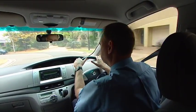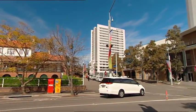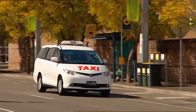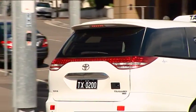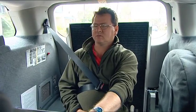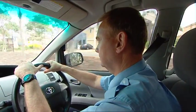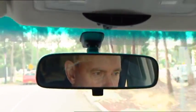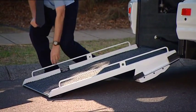Another popular wheelchair-accessible taxi is the Toyota Tarago. It's a smooth and easy-to-drive people mover with lots of creature comforts for the driver and all passengers. The Tarago is a stretched body conversion that provides a full-length wheelchair bay to suit most chairs, including electric models. In addition, there's standard seating for 4 passengers and good visibility for everyone aboard. Wheelchair loading and unloading is from the rear using a fold-down ramp.